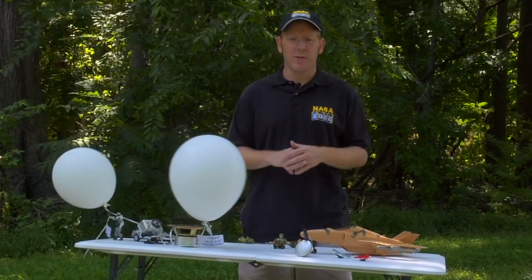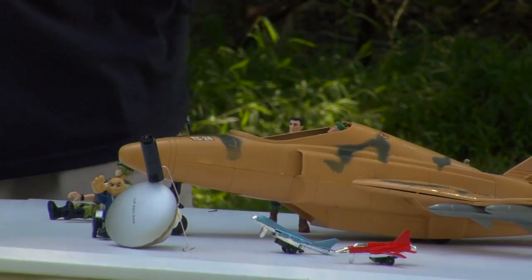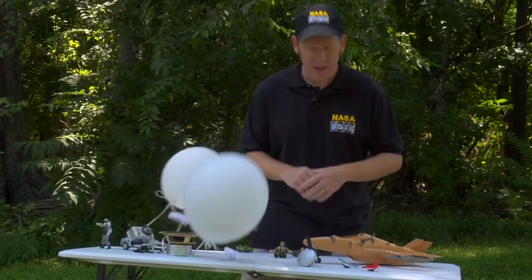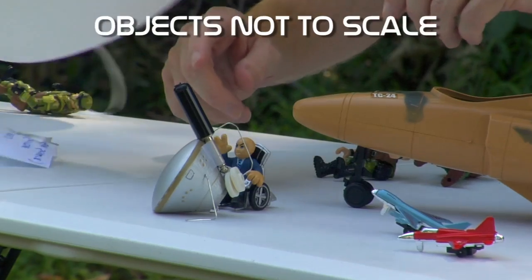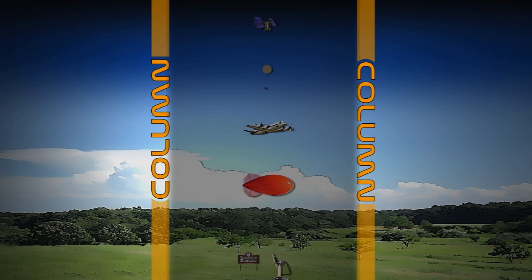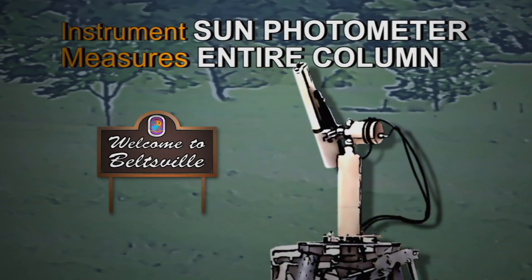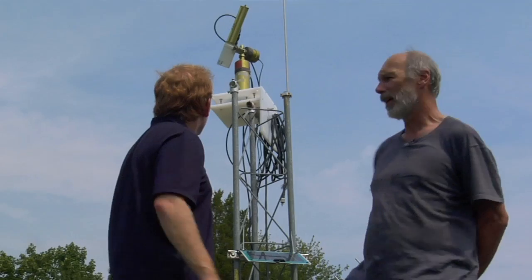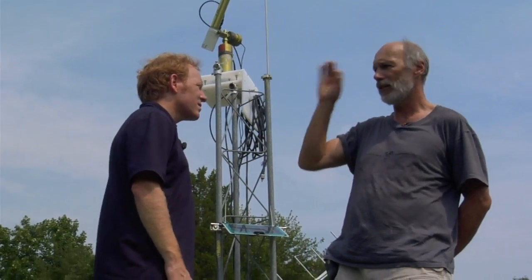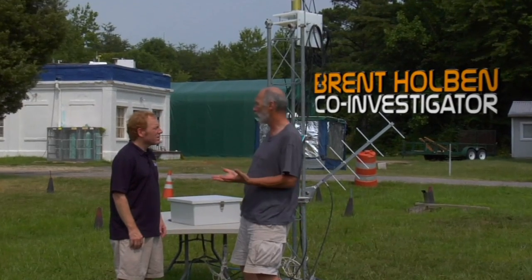To cover those different vantage points, I've put together a few crude models to illustrate the assets that you might find at a particular ground station. The first vantage point we get from the sun photometer, which is run here by Dr. Xavier. The instrument actually looks directly through the column of atmosphere directly at the sun. Basically, we know the energy at the top of the atmosphere very precisely in discrete wavelengths that are basically windows for aerosols.